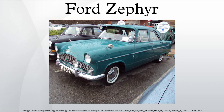The Zephyr Zodiac Mark IVs with their complex independent rear suspension design represented a considerable step up when compared to the Mark III Big Fords which they replaced. Ford also determined to widen the price gap between the Zephyr and Zodiac version.